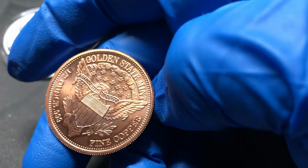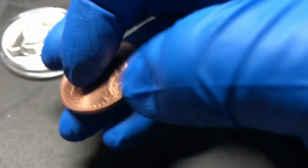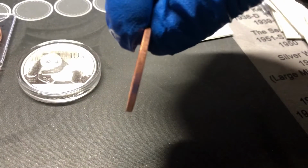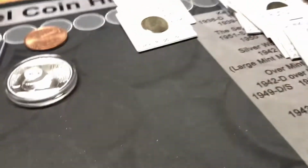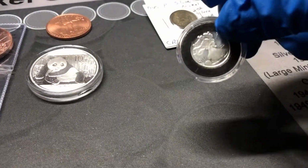Golden State Mint. 1 ounce. Oh, sorry, that's a ½ ounce fine copper. I was thinking that was a 1 ounce, but it is... You'll notice it's thinner. That is a ½ ounce. That came actually with the 1/10 ounce silver.